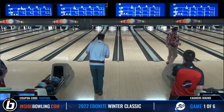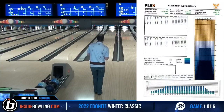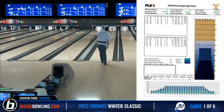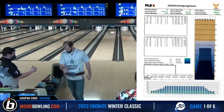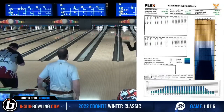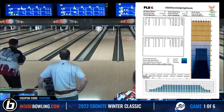Real quick, I'll throw up the oil pattern for you quickly. Leave it up here for just a minute. It's 39 feet in length, and it's been very, very demanding. It took minus 81 to make the cut into the top 60. We had 53 entries on A squad, 64 on B squad, and 60 on C squad. And we took a total of 60 players to today's cashers round.